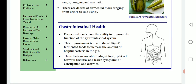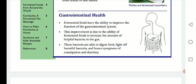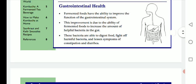As far as gastrointestinal health is concerned, fermented foods have the ability to improve the function of the gastrointestinal system, and this improvement is due to the ability of fermented food to increase the amount of helpful bacteria in the gut. So what fermented foods basically do is add good bacteria to our gut, so that these bacteria help in various body processes, and they play a very important role in the defense mechanism and metabolism of our body cells. These bacteria are able to digest food, fight off harmful bacteria as well as lessen the symptoms of constipation or diarrhea. So these are the health aspects of fermented food.